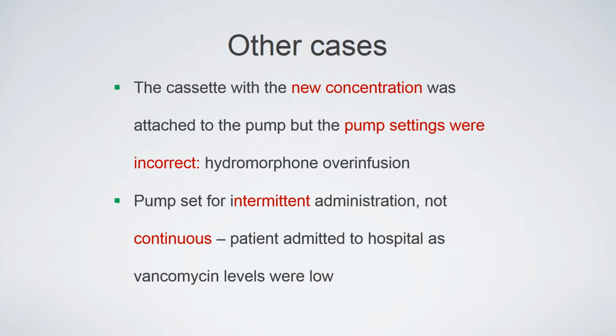And in another case, this time with antibiotics, a patient was prescribed continuous vancomycin. However, the pump was programmed in intermittent mode, meaning it was set so the patient only received 1 or 2 doses per day. Unfortunately, the patient had to be admitted due to subtherapeutic dosing. And in that root cause analysis, multiple gaps, of course, were found. There was no verification that the pump programming matched the medication label nor the prescription, and there were no independent double checks to confirm these.